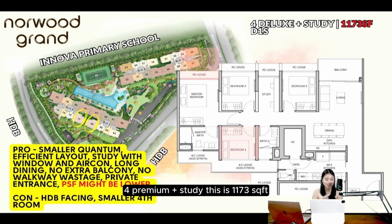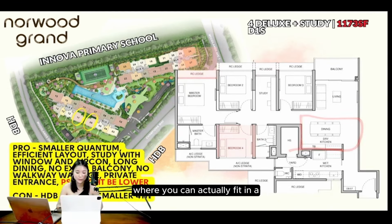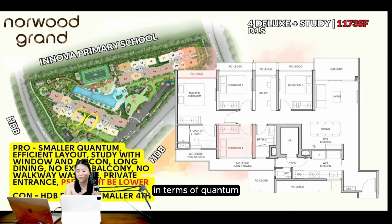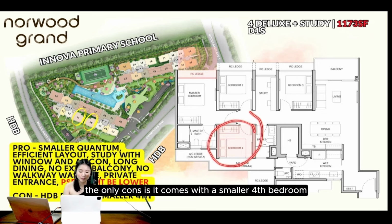This is 1173 square feet. So it's actually much smaller. In terms of layout, it is actually very, very efficient. It has a study area over here that comes with a window. It has an elongated kind of dining where you can actually fit in an 8-seater or even up to a 10-seater. There is very little wastage in terms of walkway area, and it has a very private entrance. In terms of quantum, it might be lower because the size itself is much smaller. The only con is it comes with a smaller 4th bedroom.